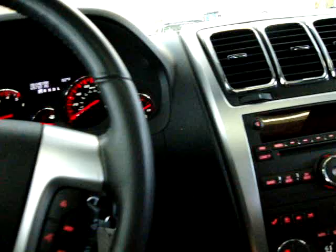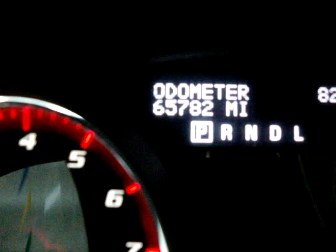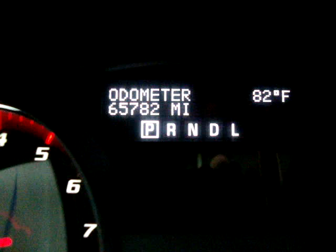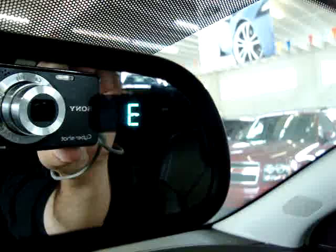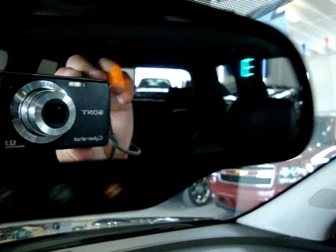Okay, the car is running right now. It has 65,782 miles, and it's still in the manufacturer powertrain warranty of 5 years or 100,000 miles. On the upper right-hand corner you can see a temperature readout, showing 82 degrees outside. And on the rearview mirror you've got your compass, letting you know we're heading east. Okay, OnStar system, and I'll tell you what it does in just a little bit. This is your HomeLink, to program your garage door or your gate.